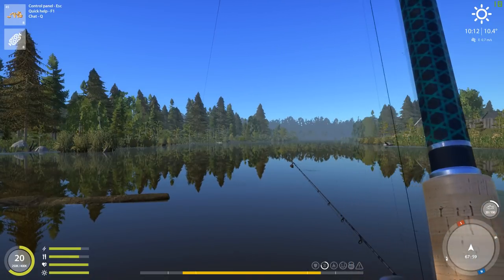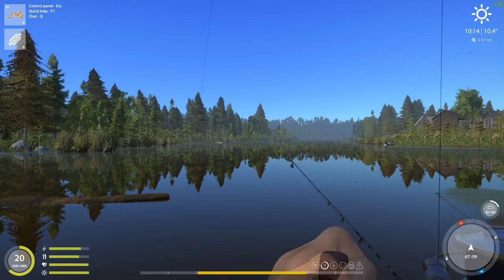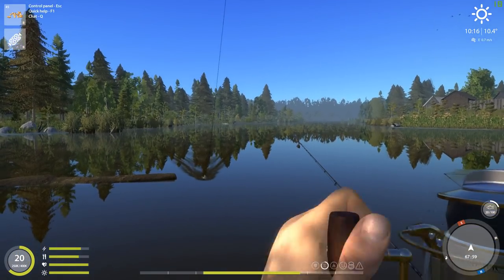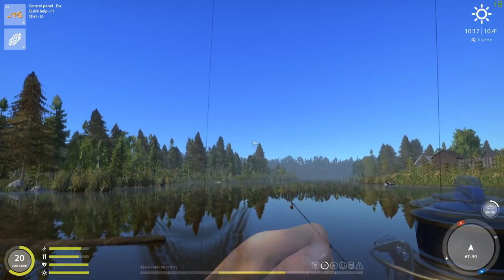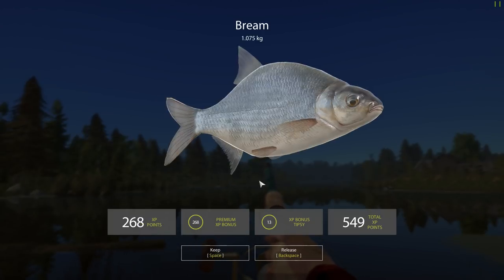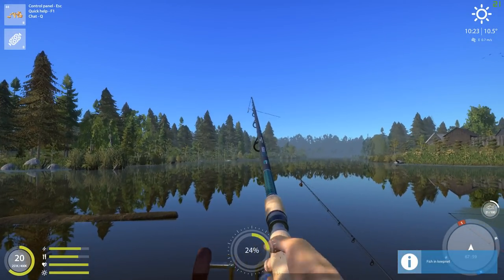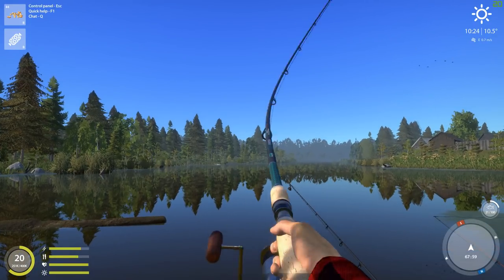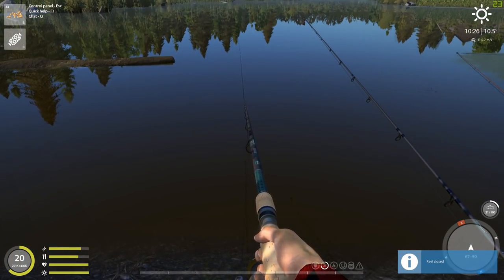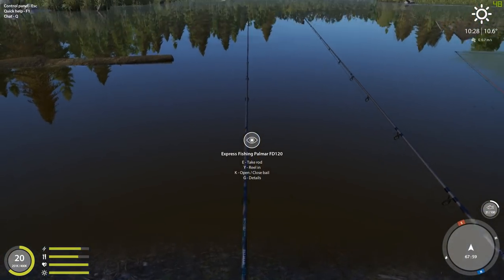Ooh. Well, this guy's pretty good size. This might be my biggest bream here, guys. No. No, he just fought really well, I guess. He's not that big. Darn it. I would love to just get one liter board fish. Doggone it. I don't care what it is. It's Chinese sleeper, for God's sake.